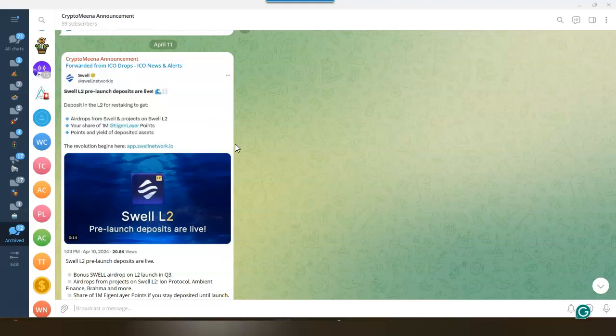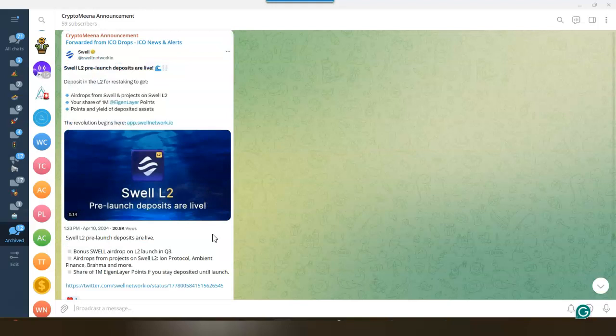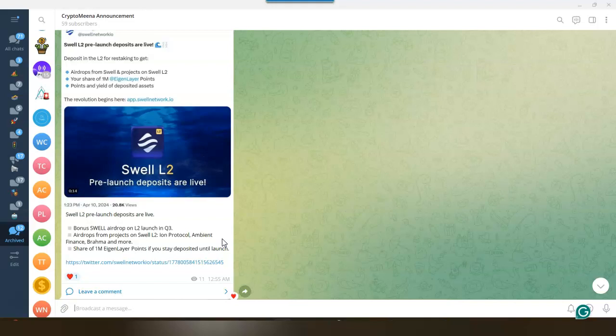Now on Swell L2, you have different projects. They are Ion Protocol, Ambient Finance, Brahma, and a few more. So you can get an airdrop from those projects as well as Swell. And then you will get airdrop in Q3 when Swell actually launches. And you have to keep your asset locked till then.